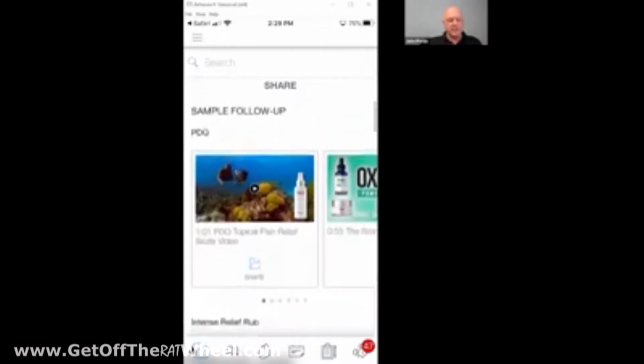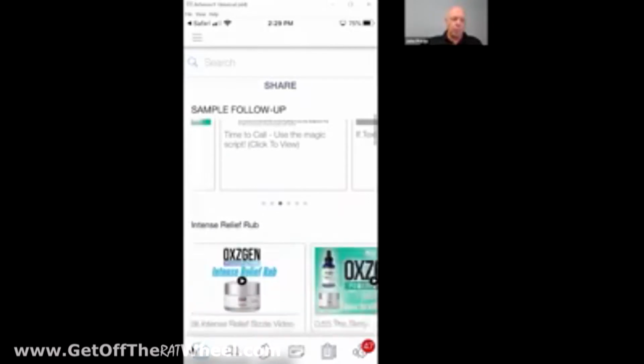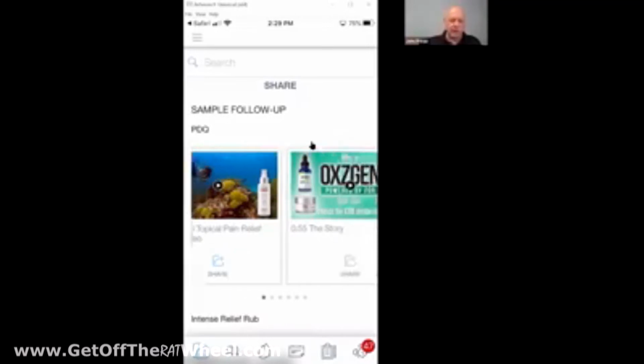So what you can see is 2 separate follow-up sequences, left to right, one for PDQ, one for intense rub, okay? And what we have here for you is a system pre-built. Part of the system is here that you're seeing, and the other part is automatically generated to your prospect for you in the way of an email. So let me explain the emails first, and then I'll show you this right here.